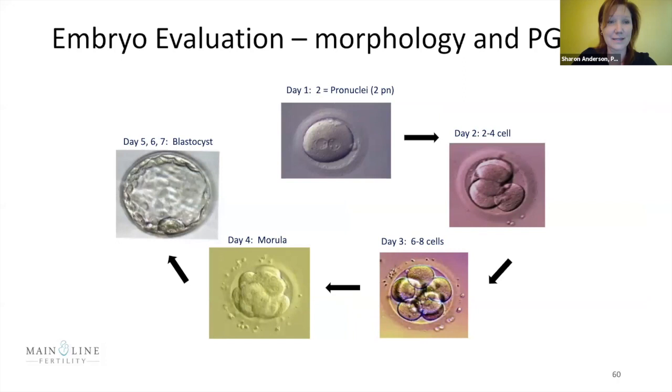Next slide, please. For embryo evaluation, we still look at morphology. We will look at them only on, of course, day 1 for fertilization check, and then we'll look at them again on day 3. So in other words, we don't look at them on day 2, and we don't look at them on day 4. And then once they become blastocysts, we'll look at them on day 5, day 6, and day 7.